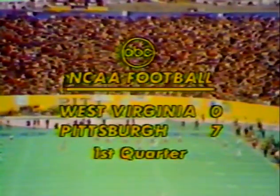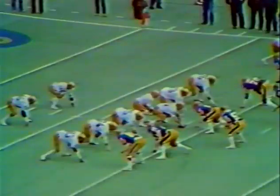1st and 10 from their own 11. Here's a flare pass out to Woods. He's hit behind the line of scrimmage. Leroy Felder, number 37. And Bob Jury, as a matter of fact, is tied for 3rd in the nation. Kendra rolling out to the right on 3rd down. Out of bounds. Cedric Thomas made the completion, but he was out of bounds. 40, which would make him 2nd for season receptions.